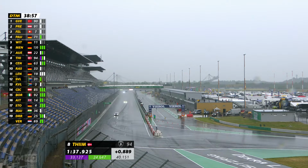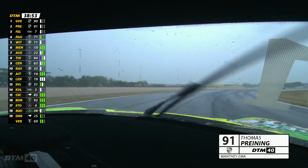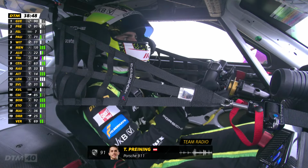No, he doesn't. He loses too much time in the last sector, so he loses 9/10 in the end. It was a good lap until he just got it a little bit too wide going through those last couple of turns as we get team radio.